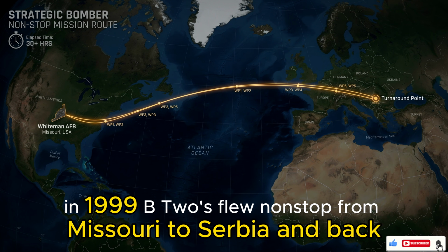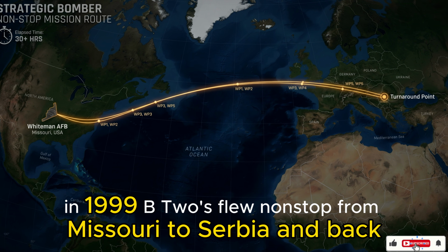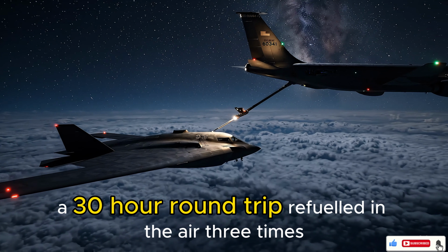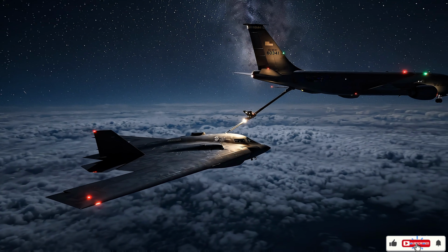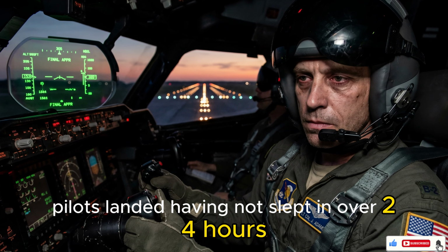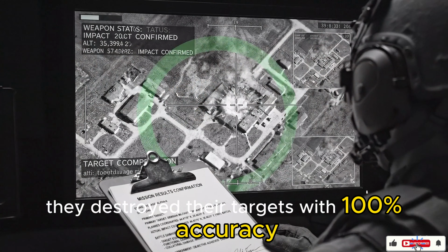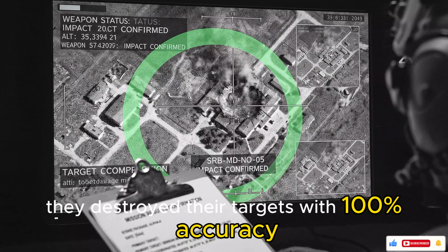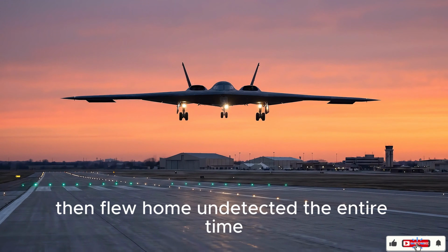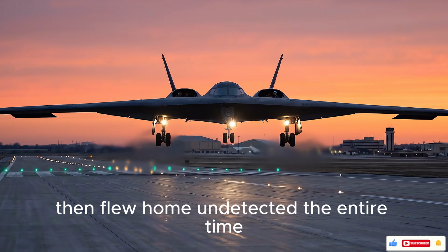In 1999, B-2s flew non-stop from Missouri to Serbia and back. A 30-hour round trip, refueled in the air 3 times. Pilots landed having not slept in over 24 hours. They destroyed their targets with 100% accuracy. 100% mission completion. Then flew home, undetected the entire time.